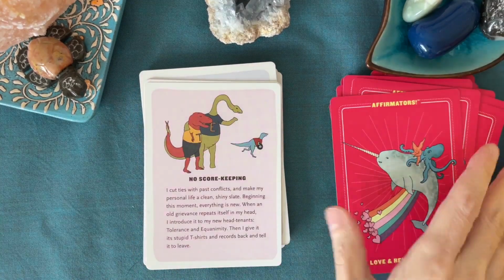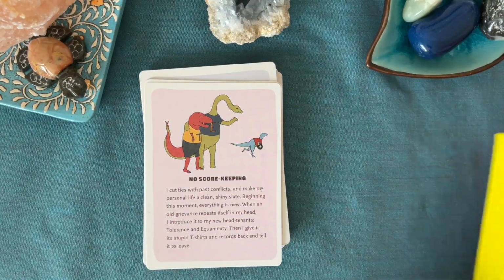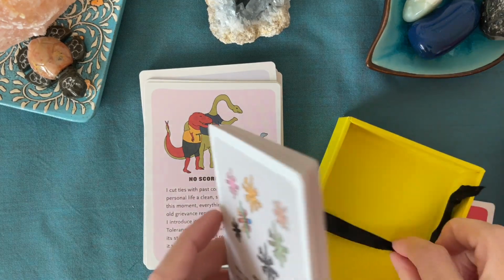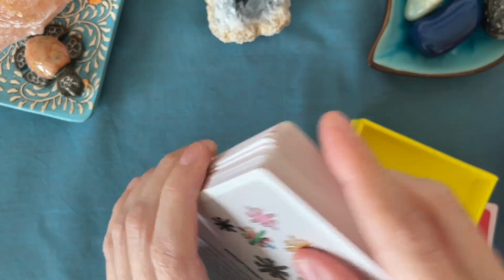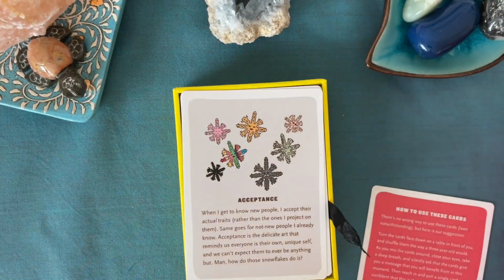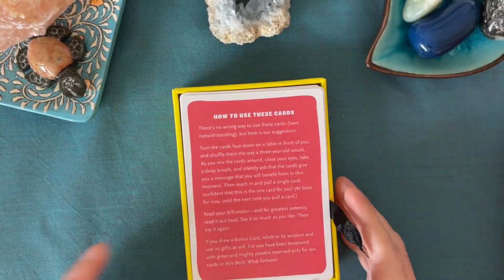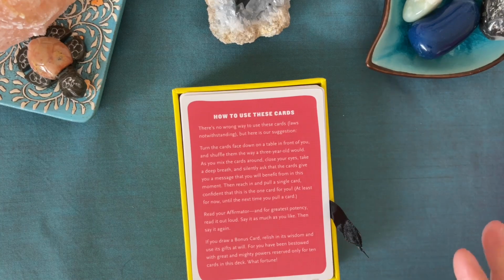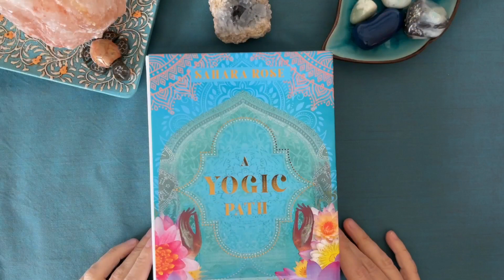Yeah, I just feel I'm still honing my skills, but so far so good. So yes, it's something nice to have in your collection. I'm trying to hone my collection so that I have a wide variety of decks, good for any circumstance and for any mood. This is the Yogic Path Oracle by Sahara Rose.